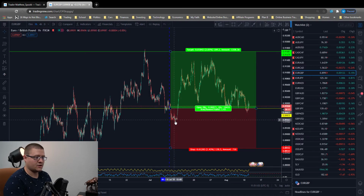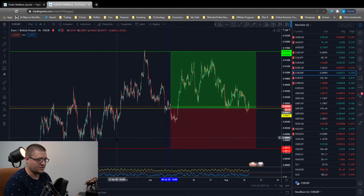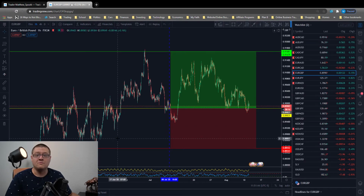We came here, closed below my entry level, and then we rallied and we've been consolidating. We were going higher and higher. We kind of came up here, got rejected, and then price action came back down all the way to my entry, and is now consolidating around my entry. I took this trade, ladies and gentlemen, on July 8th. I mean, it's been over a month. I've been holding this for over a month.